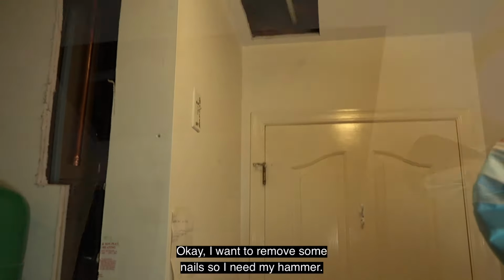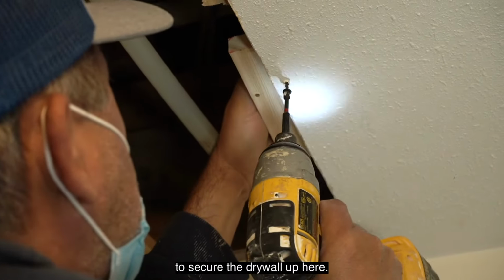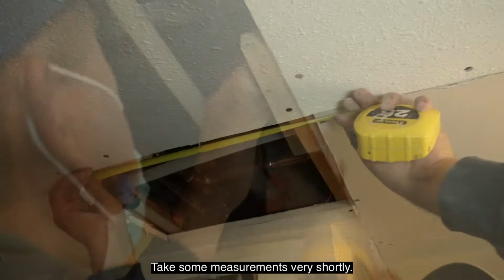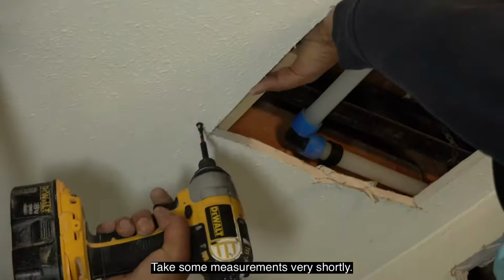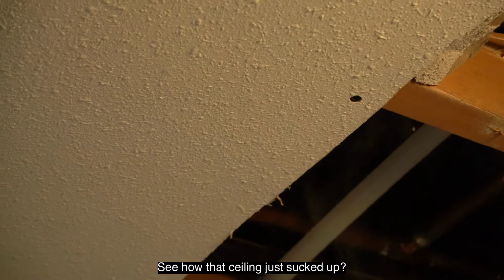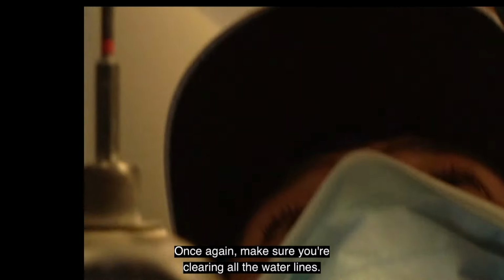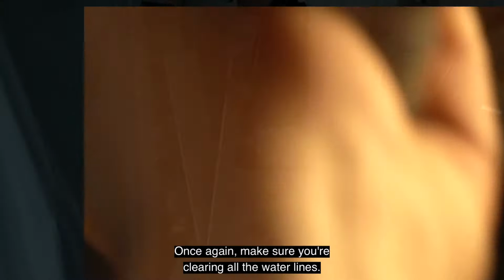Okay, I want to remove some nails, so I need my hammer, then I'm going to install some wood backing to secure the drywall up here. Take some measurements very shortly. Pass the drywall so you're able to tape it and fill it properly. See all that ceiling just sucked up? Do you want to reinforce it? Once again, make sure clearing all the water lines.